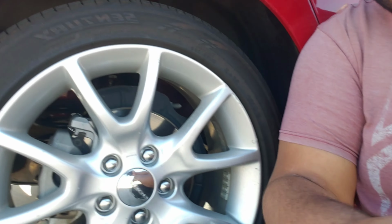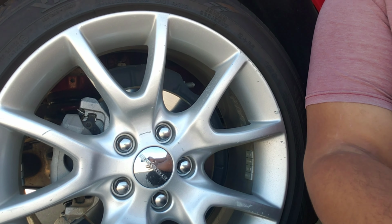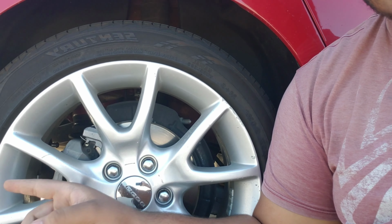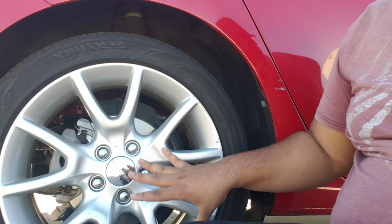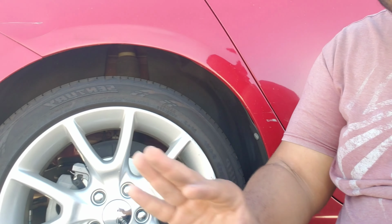These are stock Dodge Dart wheels. These are the 17s. They do have, I believe, 16s, the 17s, and then 18s. I personally like the look of the 17s more. I like this wheel design. I wish they came in 18s, but they don't. Eventually they would get changed either way.